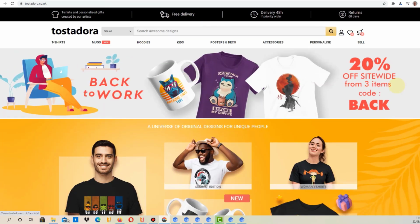But how to identify niches for Tostadora, what is selling? The way I normally do it: I use Flying Research and Merch Informer to get an idea about niches and trends that are profitable. But to be honest, these are from Merch by Amazon. I always assume that these are selling on other websites as well.